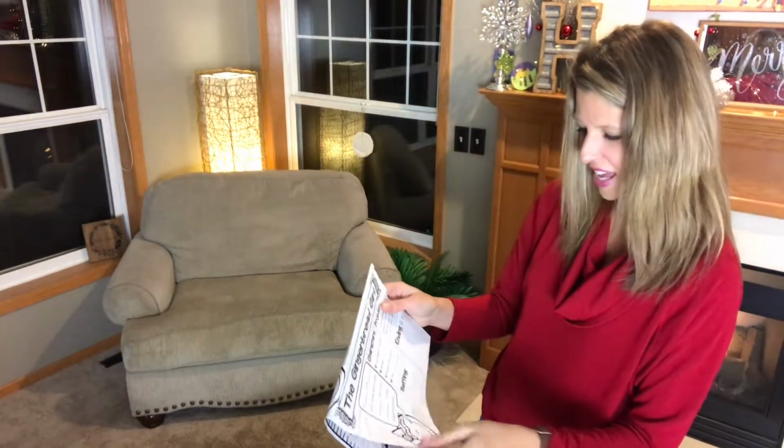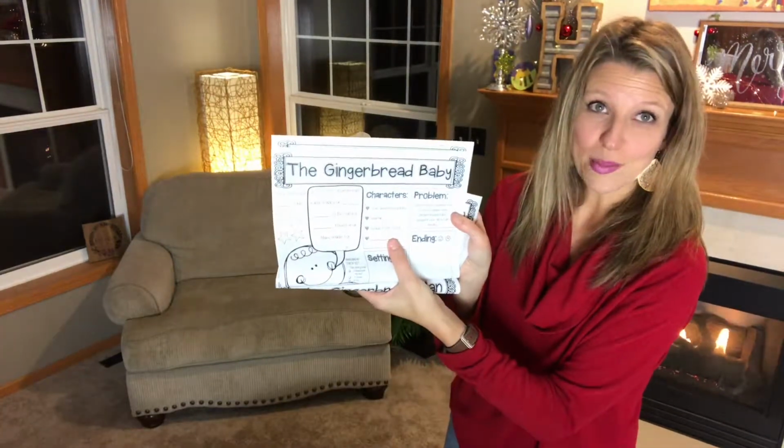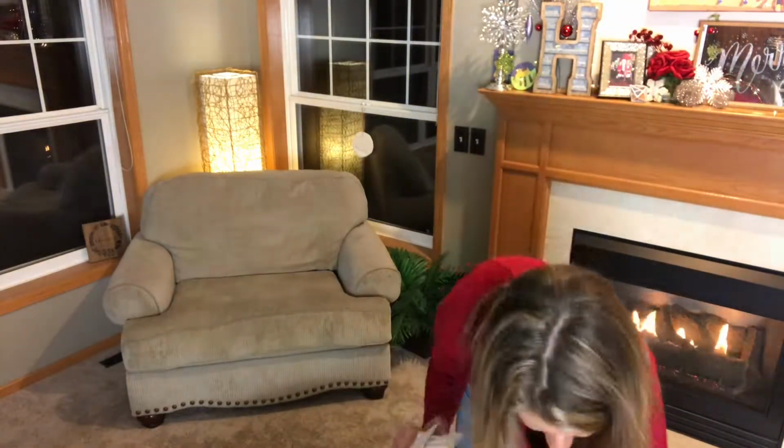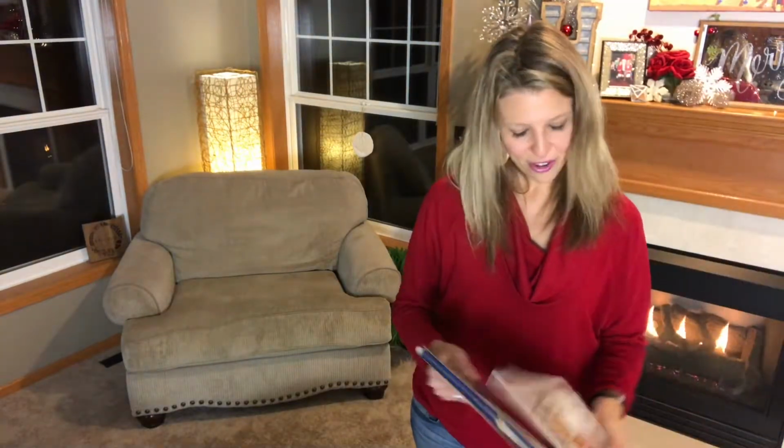And then day 3, by the way, you can do this in any order you want, but this is my plan and you can totally copy it. It's super easy. So day 3 for me is the baby. And so the baby, and then get out all the other baby books, and so fun.